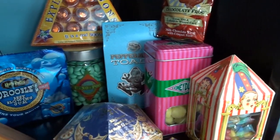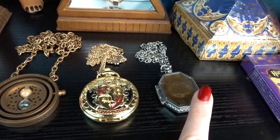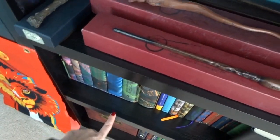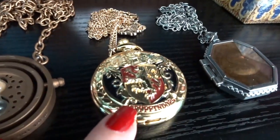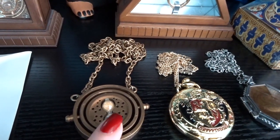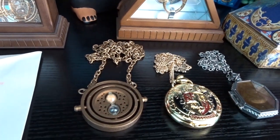I haven't tried one yet, but I wanted to keep the box just like that for my collection. I've got the Horcrux locket here, and that came with a box set, which I will show you down there, but I have it here and I never wear it or anything, but maybe I should. I also have a Gryffindor pocket watch from the Wizarding World Loot Crate and an extra plastic time turner. Again, another Halloween costume shop find.